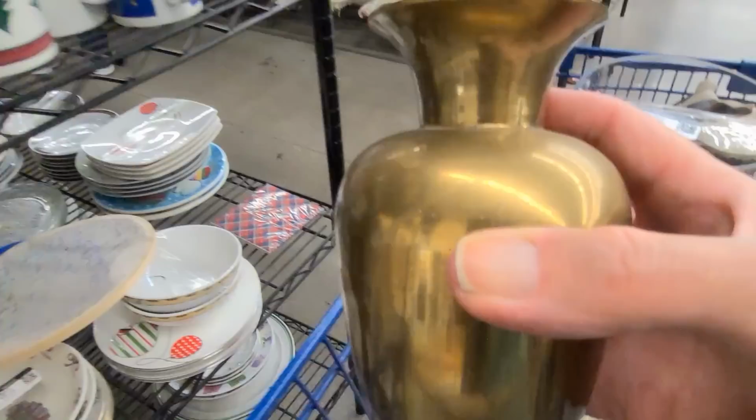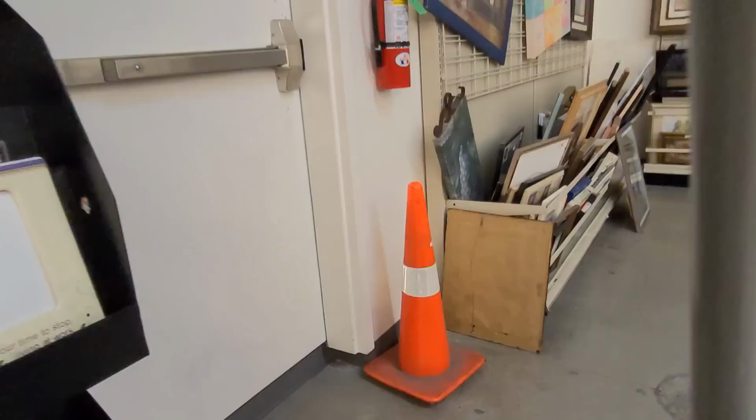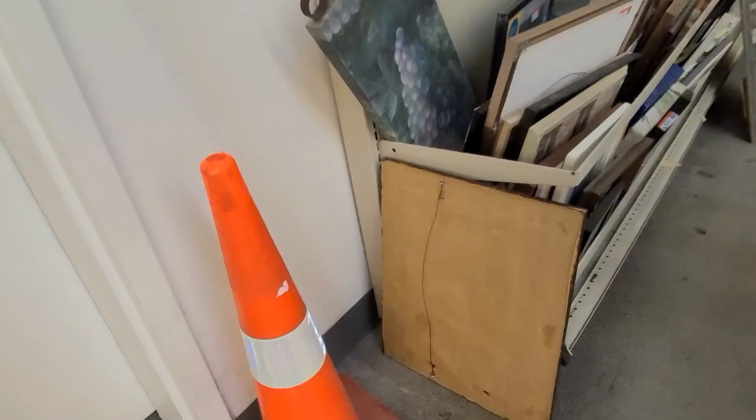We will take our usual stroll through the small frames and into the larger artwork. This looks like a vintage frame here. I can tell by the paper on the back and the wire hanger. It's not something that I would pick up.